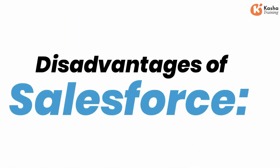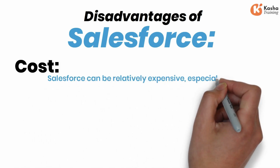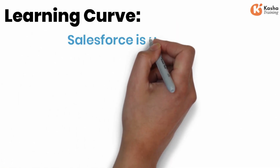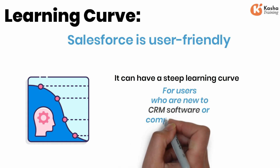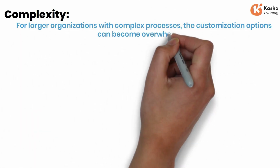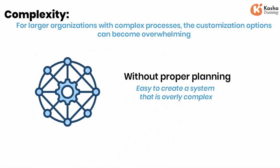Disadvantages of Salesforce. Cost. Salesforce can be relatively expensive, especially for small businesses or startups. Licensing costs, customization, and add-ons can add up quickly. Learning curve. While Salesforce is user-friendly, it can have a steep learning curve, especially for users who are new to CRM software or complex business processes. Complexity. For larger organizations with complex processes, the customization options can become overwhelming. Without proper planning, it's easy to create a system that is overly complex.